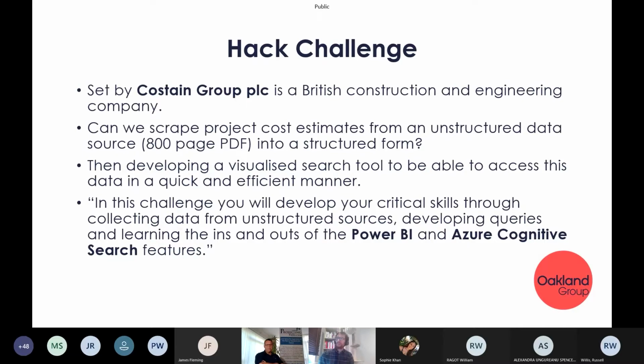The challenge we chose, a few days beforehand after looking at all the challenges, was from the Costain Group, which was to try and scrape some cost estimates of various infrastructure, construction materials and labour from a price book, which lays out how much screws are worth and how much labour it will take to put up a wall and demolish a wall and that sort of thing.